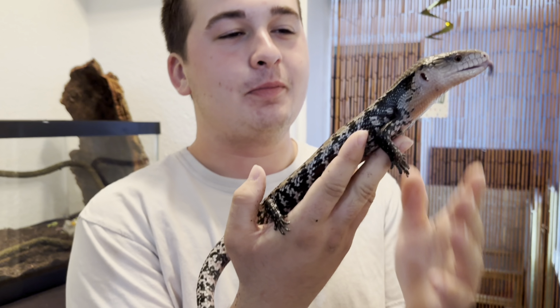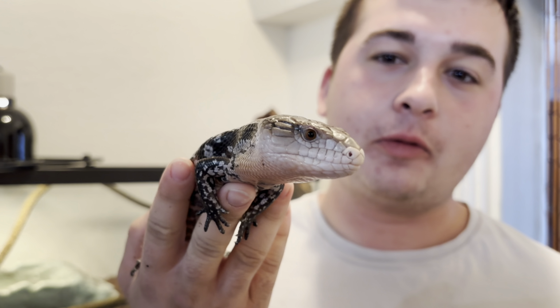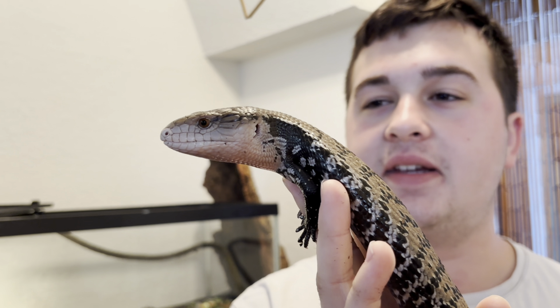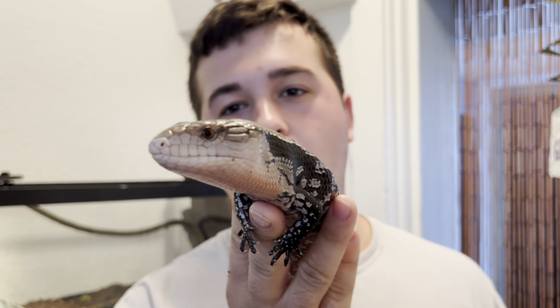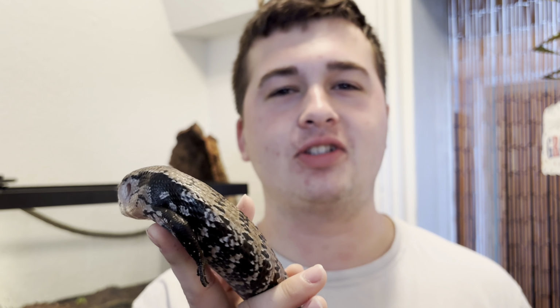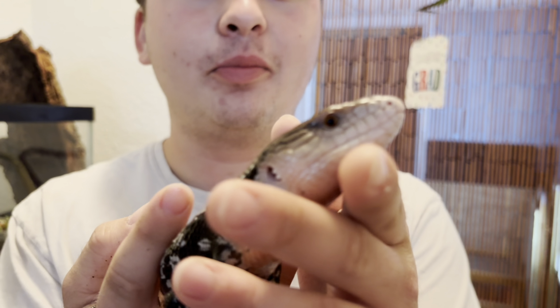This guy here is Pickle. He is a baby, well, more kind of juvenile, but he is a blue tongue skink, an Indonesian blue tongue skink to be exact. You may be wondering, oh, they got the name because of the blue tongue they have. Wrong. I'm just kidding. It's completely correct. They got the name blue tongue skink because yes, they do have a blue tongue.